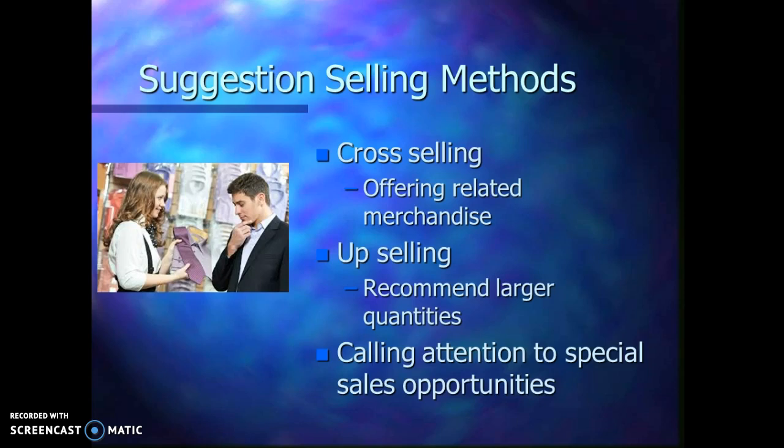Salespeople are also obligated to call attention to special sales opportunities to their customers. In retail sales, routinely inform your customer of the arrival of new merchandise. You could comment on a special sale for the day or any special bonuses that may be going on with additional purchases.